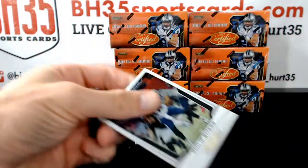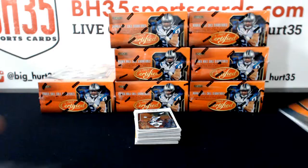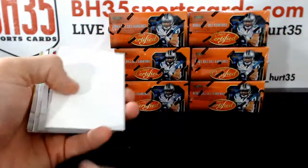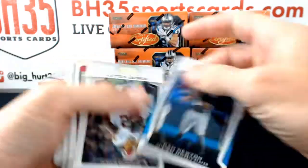Hines Ward. Ten left in classics. Let's get that done tonight. It's been in there for a while. I'll figure out how to get NT done for tomorrow or Friday. Kelvin Benjamin. Cam.